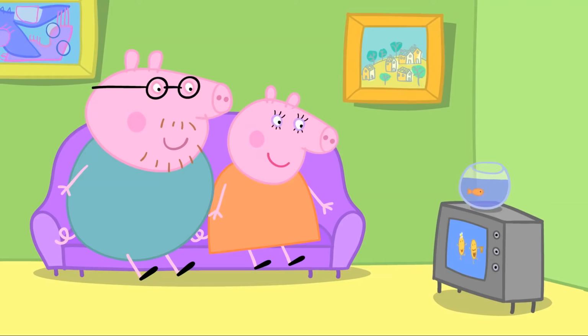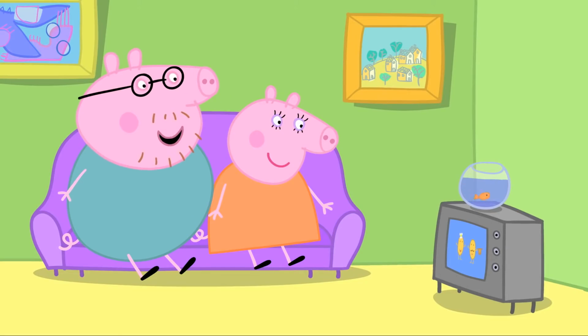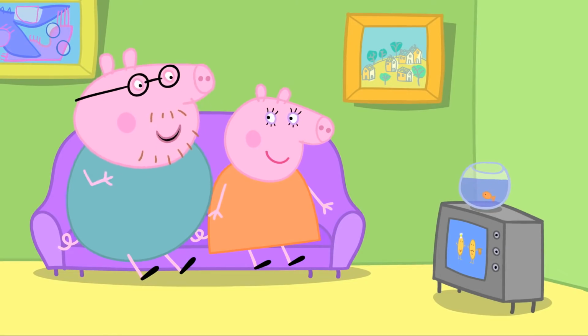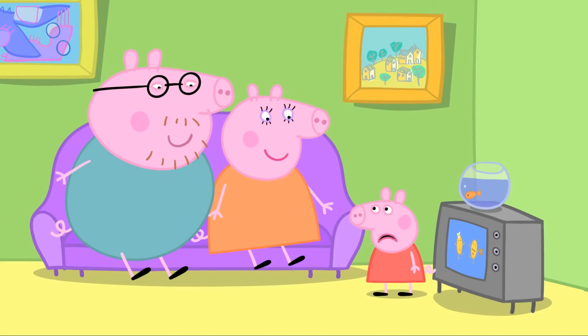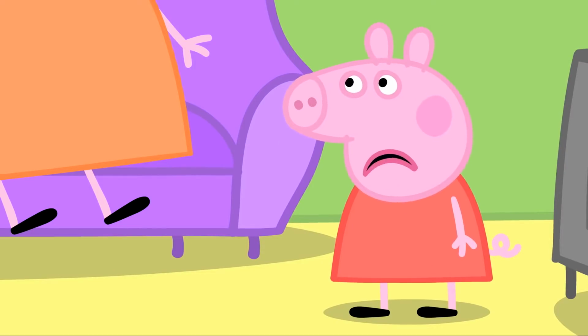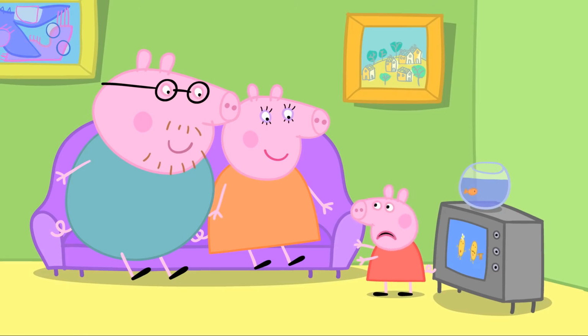I say potato. And I say potato. The good thing about rainy days is we get to watch important TV programs. Mummy, George and Richard have made the bedroom into dinosaur land. And dinosaur land is very noisy.